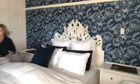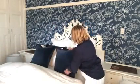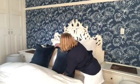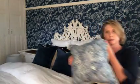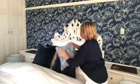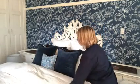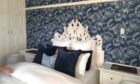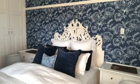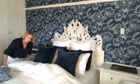These are quite large. So these are plain. And then I'm going to add this little patterned cushion in the middle. So as you can see, depending on the cushions you use, you can change the look of the bed entirely. And we always finish a bed off. Actually, what I'm going to do, I don't like the fact that that's sitting there like that.